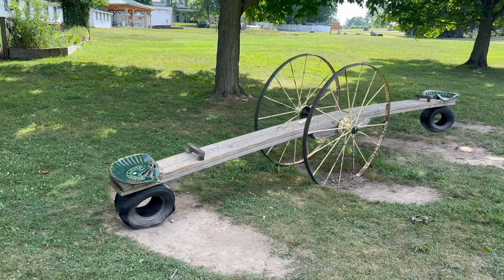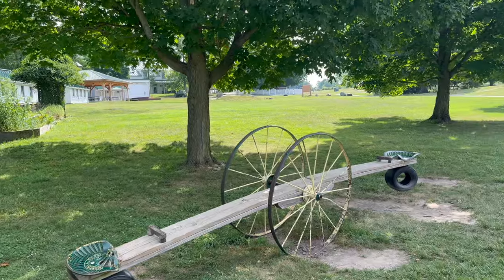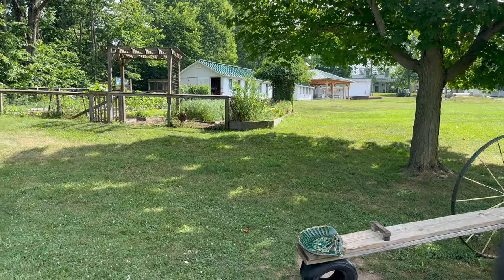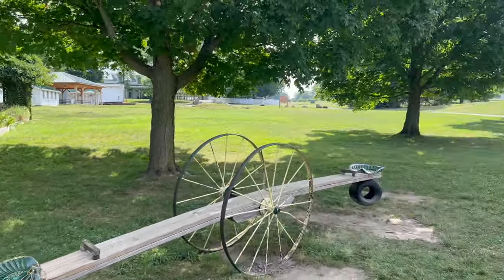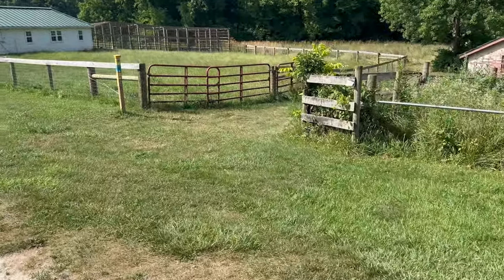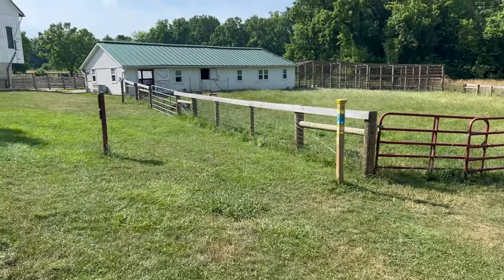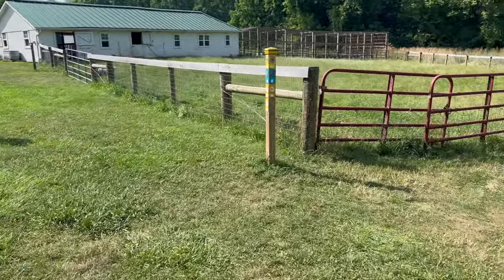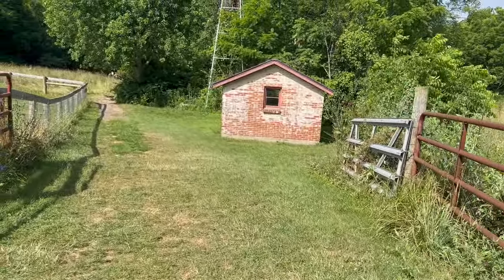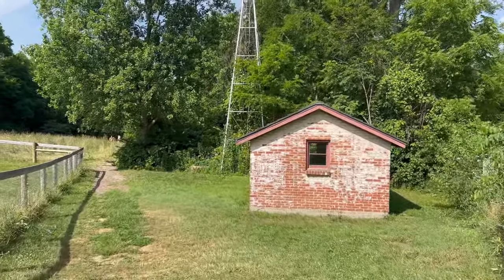Ah, a little seesaw. And this is part of the farm. I bet you can rent this for like family reunions, picnics. There's a garden. I mean, it's a working farm out here. People live here. I think I have to go this way. Yeah. It says, do not feed the animals. I will not feed the animals. I don't even have anything to feed the animals. But yeah, that's an old well house. A little window. This place is just amazing.